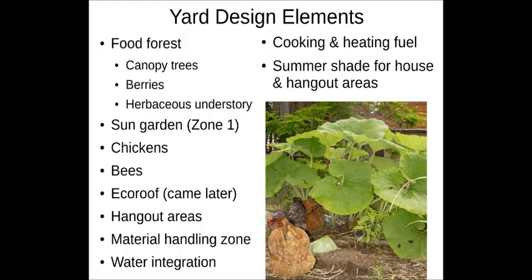The elements that we knew we wanted to get into the yard design: food forest, including canopy trees, berries, and the herbaceous understory. Sunny zone 1 garden, where we'd be growing most of our perennial greens, and also things like tomatoes and squash, things that needed full sun. We wanted chickens integrated into the system, not just locked up in a small paddock somewhere, but integrated with the whole thing. Bees, the eco roof we added on later.